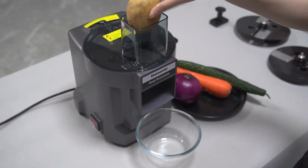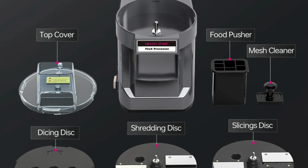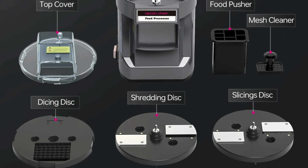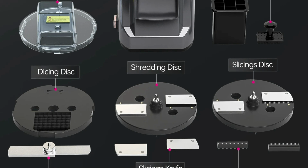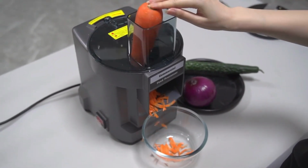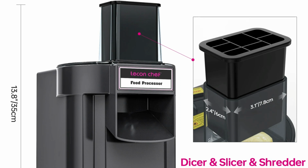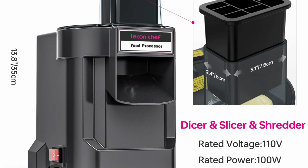Whether you're working with potatoes, onions, carrots, or other vegetables, this processor handles it all with ease. Equipped with 3 durable stainless steel blades, it ensures fast, precise cutting with minimal manual effort. The powerful motor speeds up your kitchen tasks, making it perfect for preparing salads, stir-fries, soups, or snacks. It helps deliver consistent results, ensuring that your ingredients are cut uniformly every time.